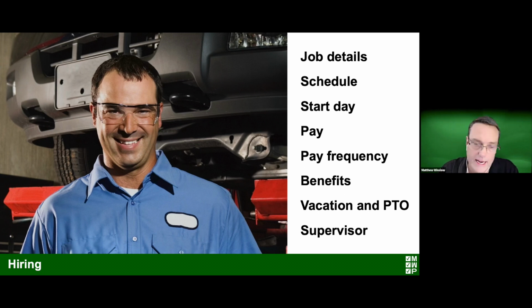They need to know their start date. They need to know their pay. They also need to know how often they get paid. Benefit package and when they get them, vacation and PTO requirements, and then who will be their supervisor. All these things are part of the hiring process. Let's go back to job details. In a small business, the job details are the role they're being hired for. So you don't hire help, you hire someone to fulfill a role.